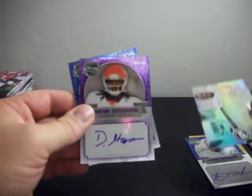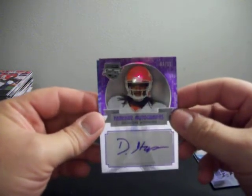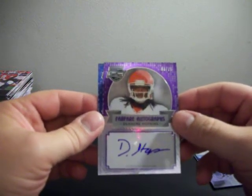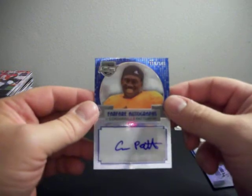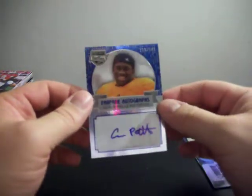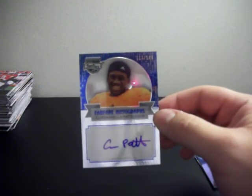Alright, I think these are the last two. This one's purple. My boy, DeAndre Hopkins. Man, love to see that card. Big Clemson fan. 3 out of 25. Purple. Man, sweet card. Alright. And last, Cordarrelle Patterson. And I believe he was drafted by the Vikings. Pretty sure. Out of Tennessee. Yep. I'm pretty sure that's where he was. This one's serial numbered 116 out of 149.